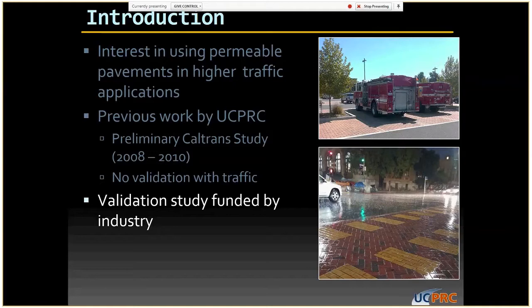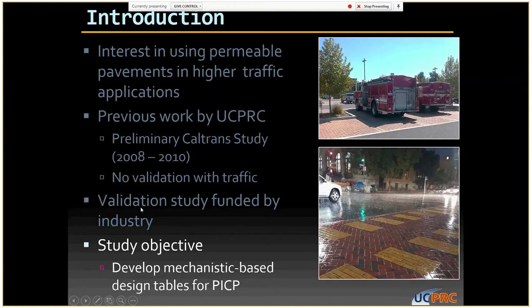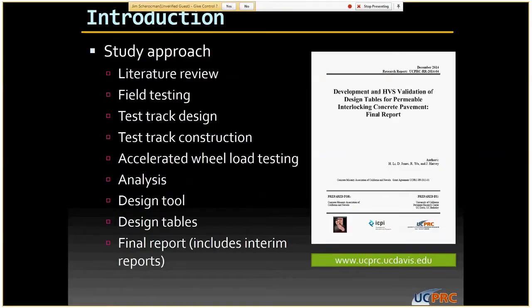So although the Caltrans study was focused more on HMA and pervious concrete surfacings, the idea obviously from David Smith's side was to look at using the pavers on the surface. But the fundamentals of doing the actual pavement design, which is focused primarily on the thickness of that reservoir layer, that layer that's going to be storing the water during these high rainfall events, is basically the same whether you would be using an interlocking concrete paver or asphalt or pervious concrete on the top there. So the fundamentals can be carried across. So ultimately, the objective that we were set for this whole study was to develop mechanistic-based design tables for permeable interlocking concrete pavements.